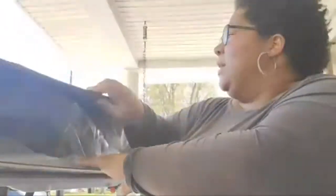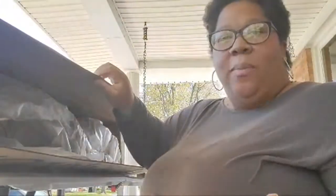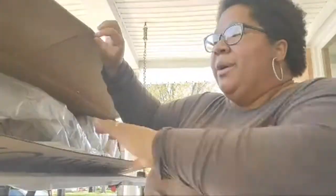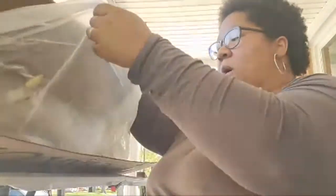It's just there's no soil, and that kind of reduces the weight of the package, which would reduce the overall shipping cost as well. So it's pretty smart to do it that way. Let me turn this a little bit more so y'all can see. Little big girl farmer.